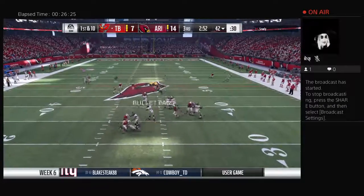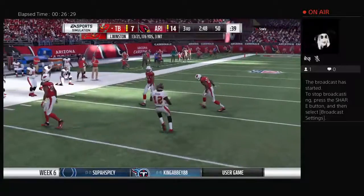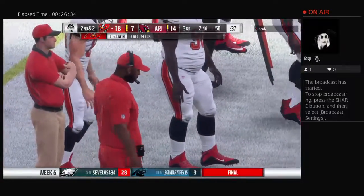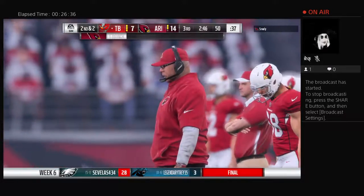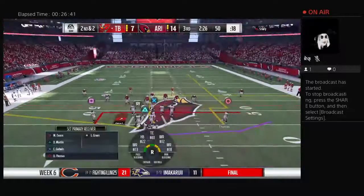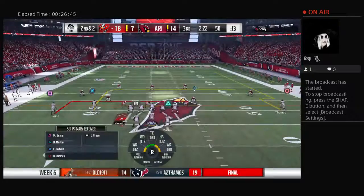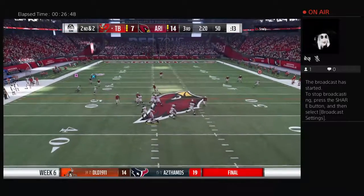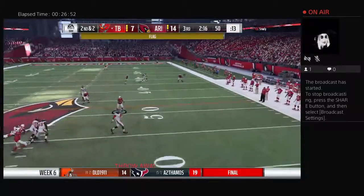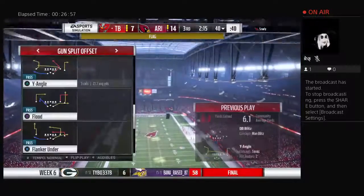Working out of the gun, Winston. Left side here, that's complete to Godwin. And he'll get it out to midfield. Looks like, yeah, they'll spot it right at midfield at the 50. A good pickup there, 8 yards on the first down completion. So this brings up a 2nd and 2. Winston now from the 50, eluding the pressure right. Incomplete, but a penalty flag is down in the backfield.